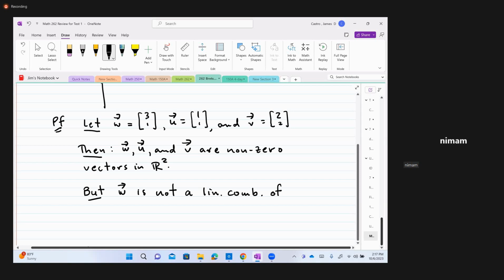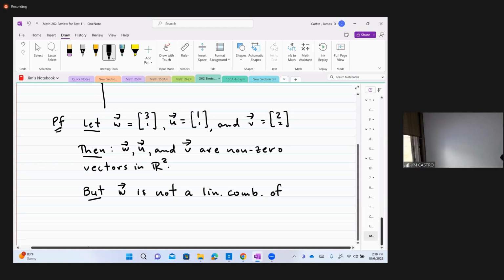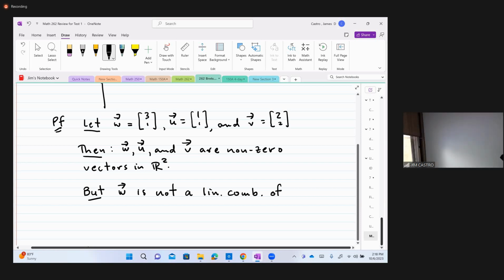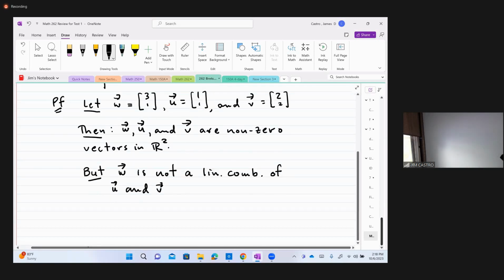Now, there's sometimes a gray area in proofs, like how much do you need to show, how clear. Exactly, that's one of the hard things. But if you come up with this counterexample on a test, you couldn't have found this if you didn't understand it. You're not going to come up with a counterexample just guessing at vectors. Well, you could get lucky, I guess. But if I saw this, I would have no problem saying, okay, this is right. W is not a linear combination of U and V. And then therefore the statement is false.